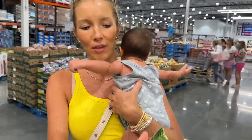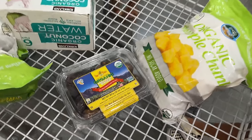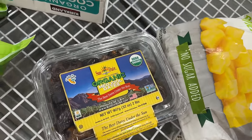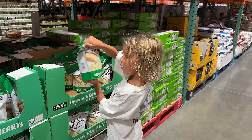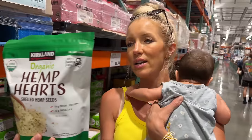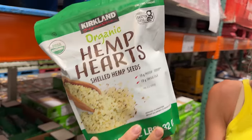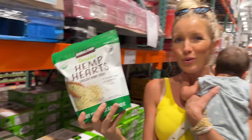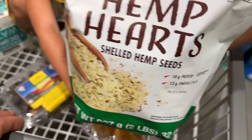Just got our organic frozen goods. We love to buy their frozen berries and pineapple and cherries, coconut water in bulk, and dates. Chia seeds for mega feed. Hemp seeds. What I think is worth noting is that a serving of hemp seeds is 50% of your daily dose of magnesium. So we're all always concerned about our magnesium at bedtime. Just a good athlete food, I would say.